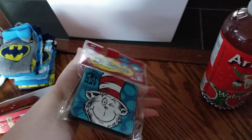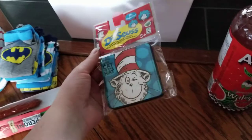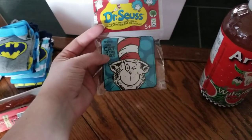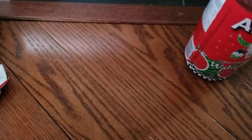This is actually for work. We have whiteboards and this is a magnetic whiteboard eraser. These are really hard to come by. The one that I have is like a fish or something and I've had it for a year from Dollar Tree and it is disgusting. So I got Cat in the Hat.